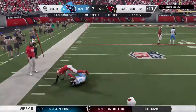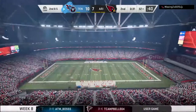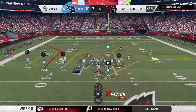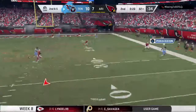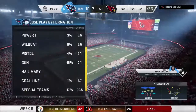And a quick throw here. That's complete. Now Tennessee going to use the second of their timeouts as they'll stop it with a little over 30 seconds to go in the first half of play. 2nd and 5 after the 5-yard completion on 1st down. Mariota again. And he's just going to get rid of this thing to no one here. He throws it away, and now it's 3rd.